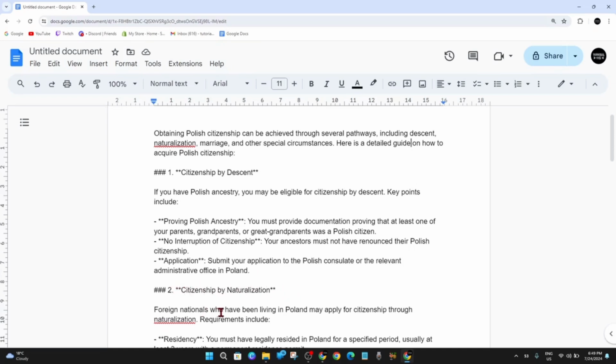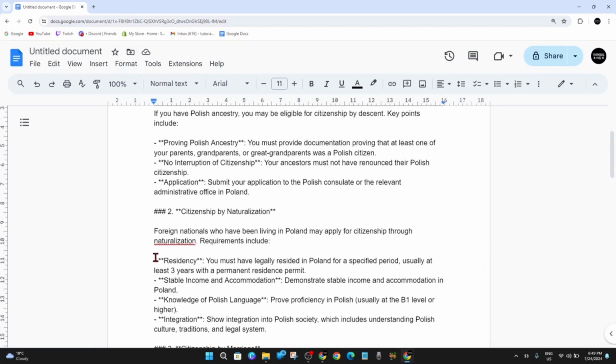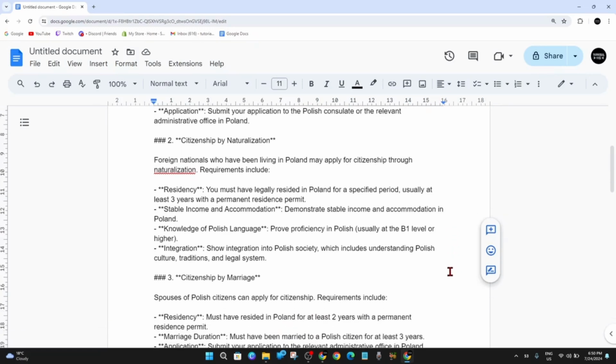So foreign nationals who have been living in Poland may apply for citizenship through naturalization. Requirements include residency. So you must have legally resided in Poland for a specific period, usually at least 3 years with a permanent residence permit. Stable income and accommodation. Demonstrate stable income and accommodation in Poland. Knowledge of Polish language. Prove proficiency in Polish, usually at the B1 level or higher.